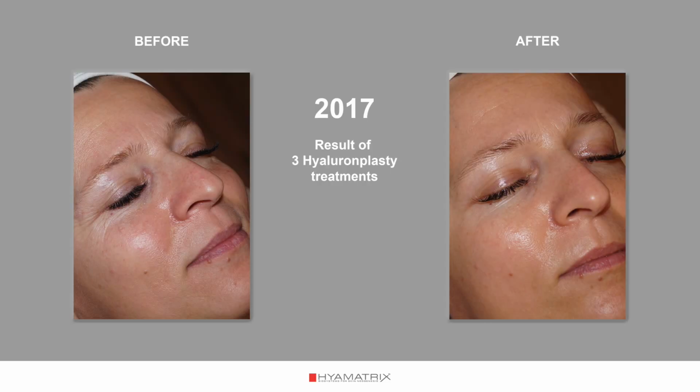Let's see the third case. We are very proud of this amazing result as well. See the wrinkles on the left picture? Where are they now? This is the true power of hyaluronic acid. For more case studies, we will send you the digital version of the Hyamatrix before-after treatment result book. You will be amazed seeing many different skin stages and results.